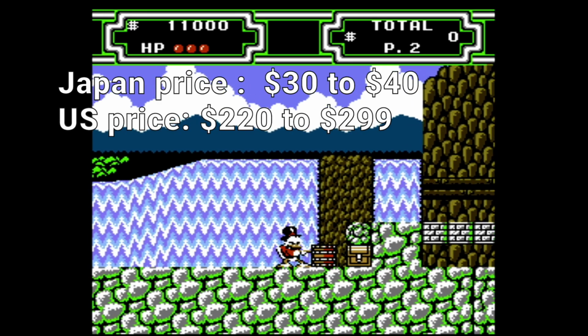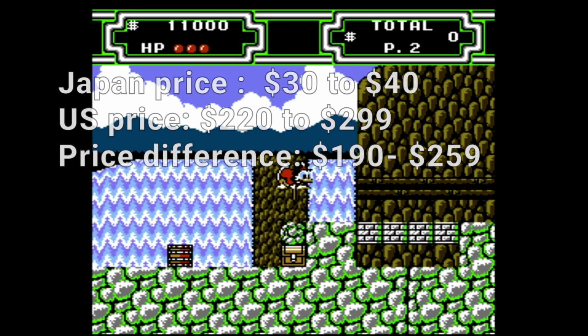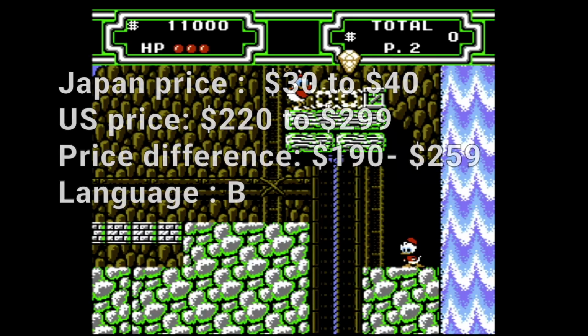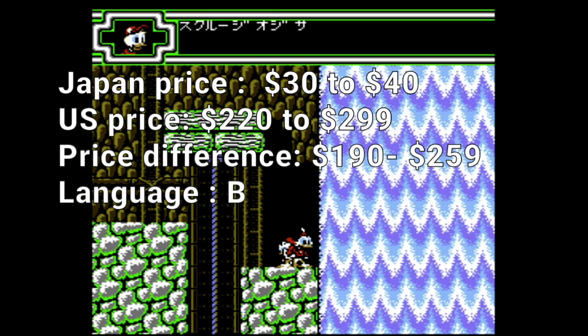Japanese price, $30 to $40. American price, $220 to $299. Price difference, $190 to $259. Wow. Language-friendly rating, B+.